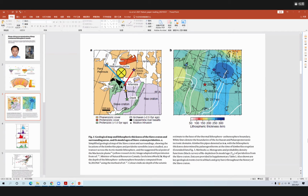So even without doing this work, we could expect that this basalt at 1.2 billion years old corresponds to a thin lithosphere thickness and later on it becomes thickened. So this work provides an intriguing and relatively new perspective, saying that this re-thickening process was generated by the plume. The plume helps the lithosphere to regain its thickness.